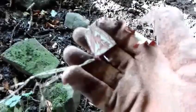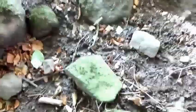And I can see some more pottery here. This one's red, possibly a plate. And there's another bit. Seems to be all over the place here. And we'll go into the next.